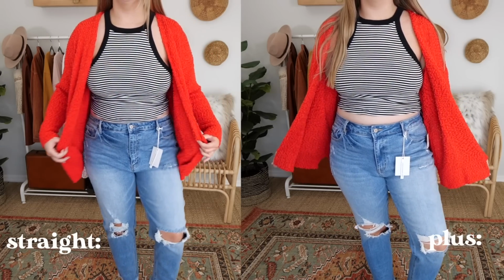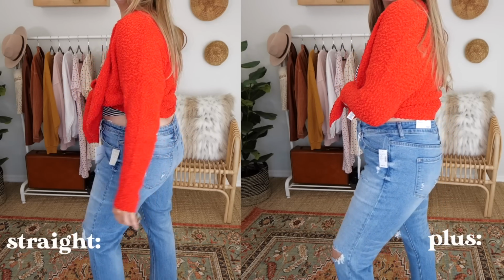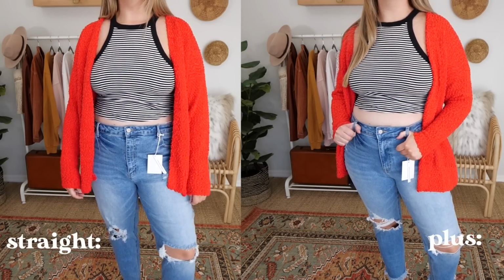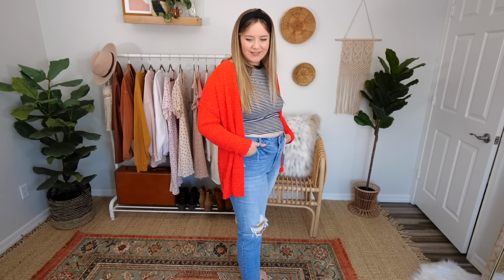I do realize that I think I accidentally ordered a size up in those and not in these. So maybe if I were to size down to a 14 in the first pair and then tried these on, they'd be pretty dang similar. But I definitely prefer the fit of the plus size just because they're kind of more my size. But yeah, very interesting first experiment. Let's keep going. Let's see how this goes. See where this takes us.